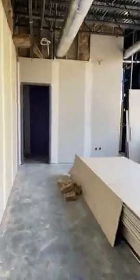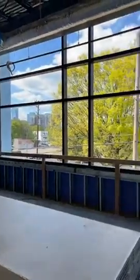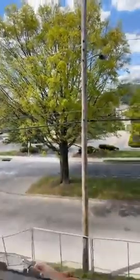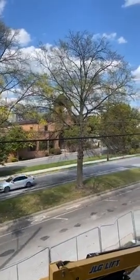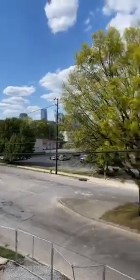Let me show you how beautiful these windows are. What do you think about these windows? Gorgeous, right? And you look right out onto Greater Bethel, Greatest Bethel, right here. Gorgeous view, right? Gorgeous view. All right.